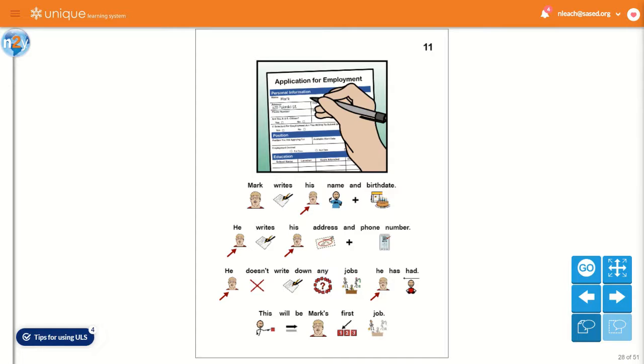Okay, he's filling out his application. He's filling out the form for his job.